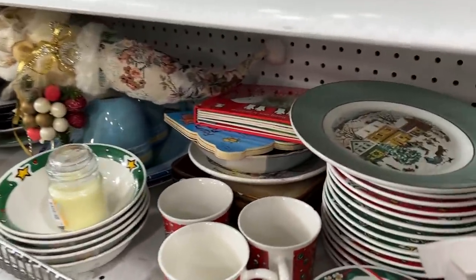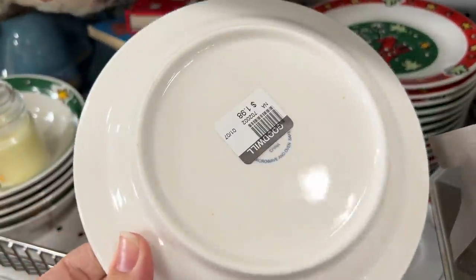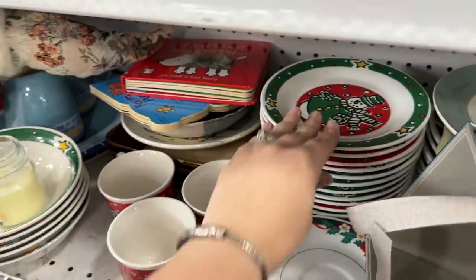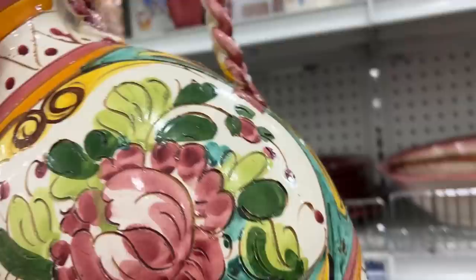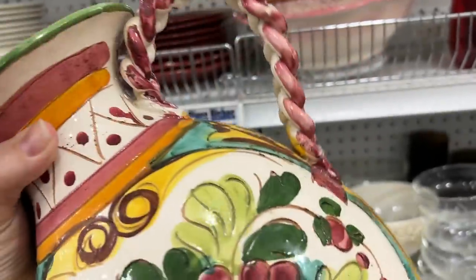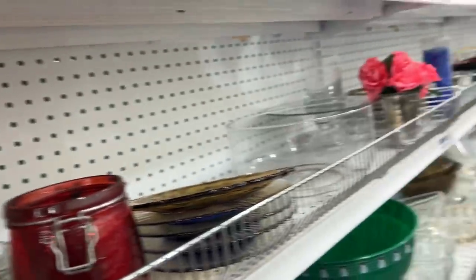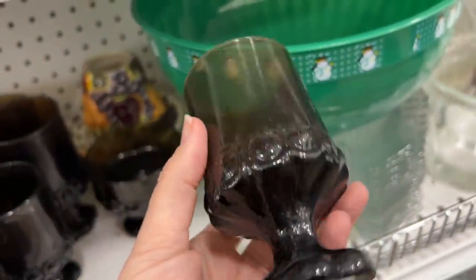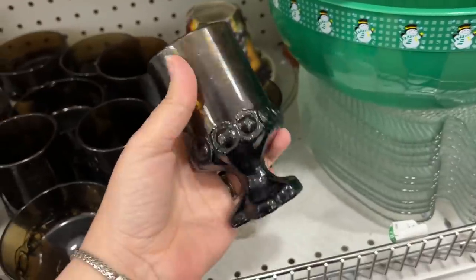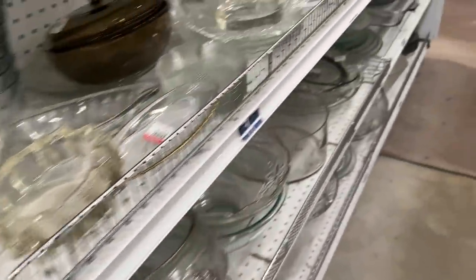All right. Let's see what we have in here. Oh, those are cute plates. Who makes you? I don't know, but they're cute. Here's a giant, like, Italian pottery pitcher or something. The handle's been glued back on, but man, that's pretty big. That one's a beast. All right. These look like the ones that I saw someone show that glow. So let me get out my flashlight and see if these are them. Okay, these aren't them. All right, let's move along.